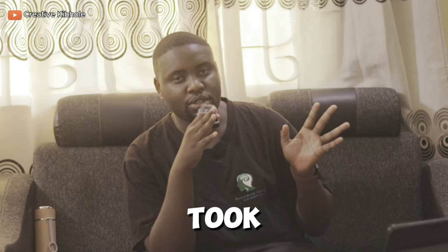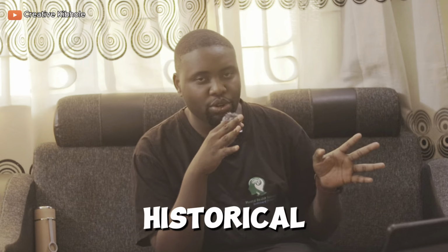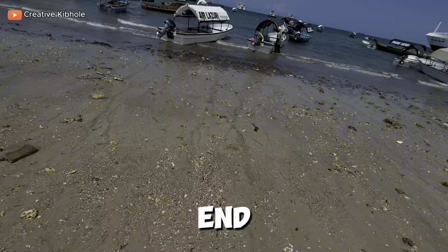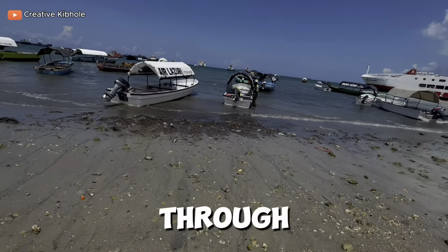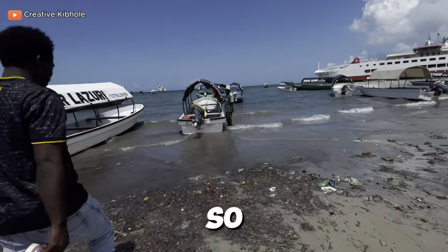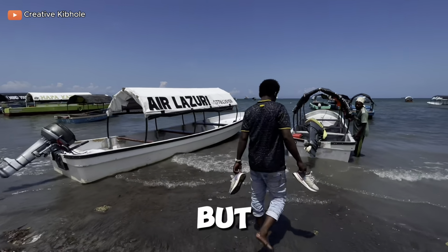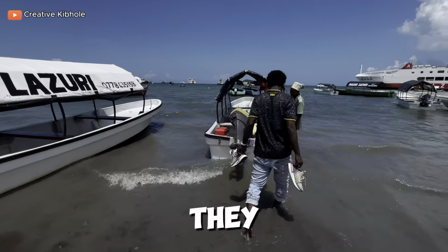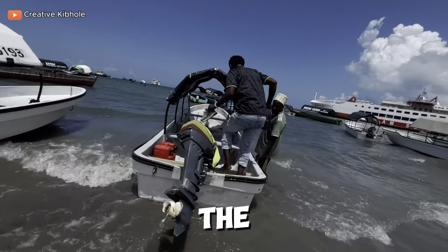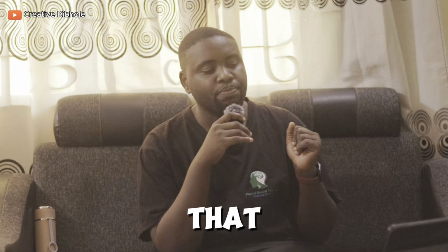On Prison Island we saw the turtles too. There was some historical information telling us about the place, and of course we used an agent, because at the end you have to go by boat, and the plan was not to use an agent, but we had to at the end. But we didn't book the agent online, because they are expensive if you book that way, and the whole Zanzibar trip would have been expensive if we tried to do that.